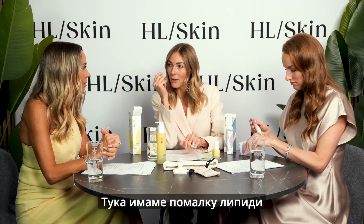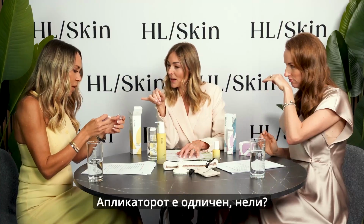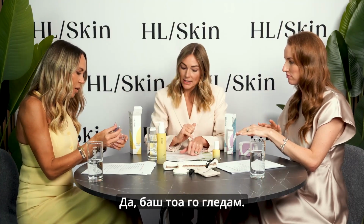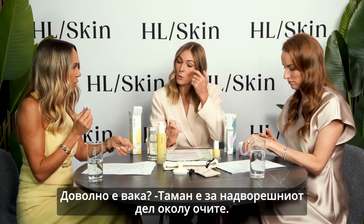The reason it's targeted to the eye area is that we actually carry fewer lipids around the eyes, and the skin is obviously thinner. It's also the place where we kind of see that aging getting in a little bit sooner. Dehydration, fine lines, a little bit of puffiness, dark circles. Isn't the applicator lovely as well? I was just looking at that, thinking, how does that work? It makes it really easy to get the right amount onto the hand as well. So it's onto just the hand, like a little pearl? Yeah, like a pea amount. And is that enough? That would be enough for just the corner of one eye.